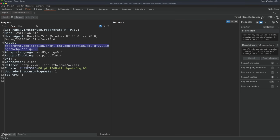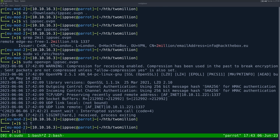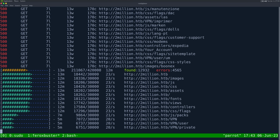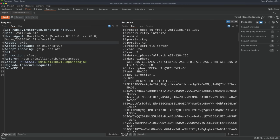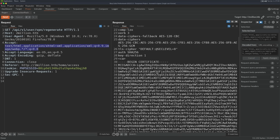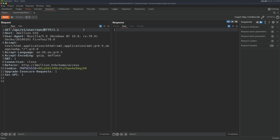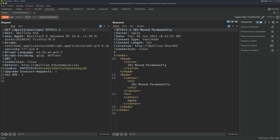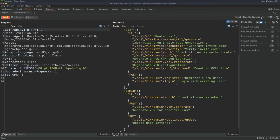So if we send this on both, what do we get? And is Feroxbuster still running? Probably. It is. I'm just going to Control-C this. Generate gives us the... Well, both of them give us VPN information. So I wonder if there's anything else we can do in VPN. If we just hit VPN, we get moved permanently to 404. If we hit user, 404. If we hit user with nothing, API v1. So if we hit API v1, we're actually going to get a list of routes.